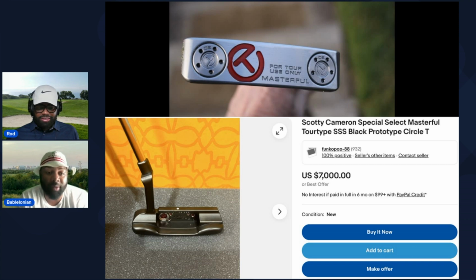As you can tell, friends and family, these guys aren't using regular clubs. They're not everyday clubs, buddy. They're not Anthony Kim playing stuff straight from Golf Galaxy. This is specifically tour use only, designed for him. It's got a little bit of extra. The back is definitely unique. It's not the typical Newport. I actually like it as a blade. Looks like it's got a little more heft back there.